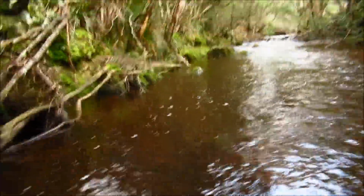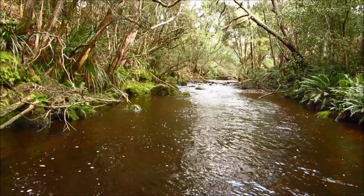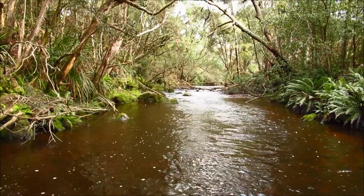So, two. Can't believe it. The little river's coming alive, they're all starting to show up again.